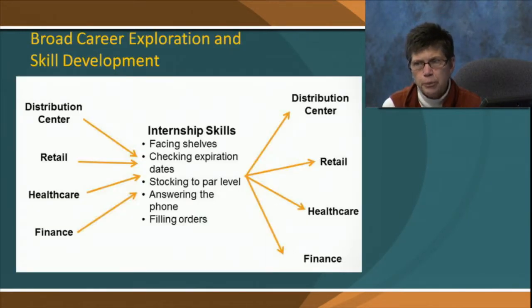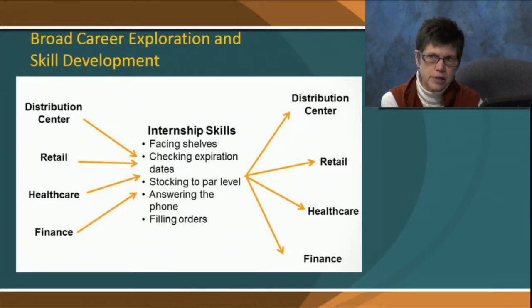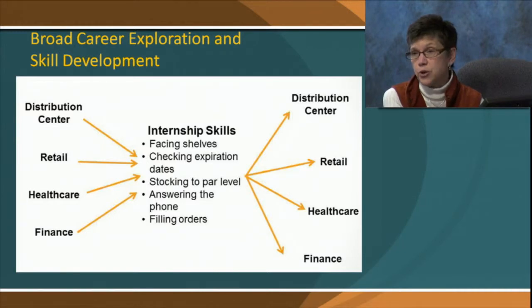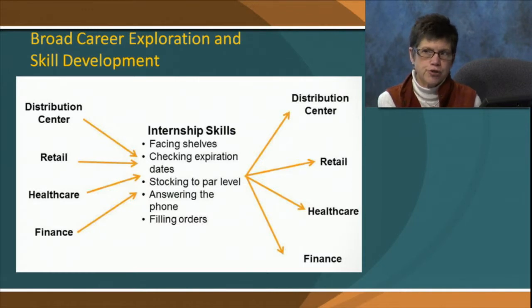Here's another way to think about building internships, especially for students that don't know exactly what they want to do and that you have a good variety of opportunities in your community for work. So your job coaches, your job developers, and instructors need to go out to the community and meet with businesses to say, what kind of jobs do you have that come open frequently? What kind of skills do those young people and those new employees need to have? So places like distribution centers, retail, healthcare, finance, what are they telling you that young workers need to have?